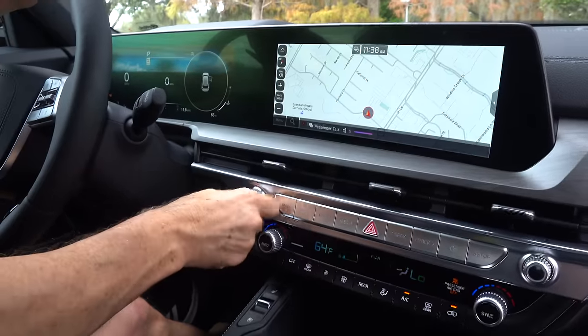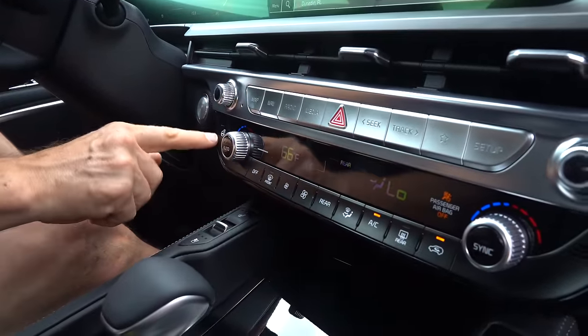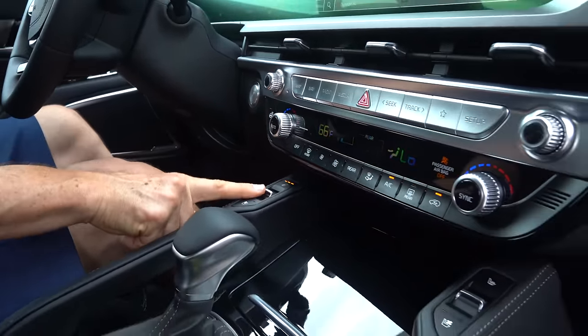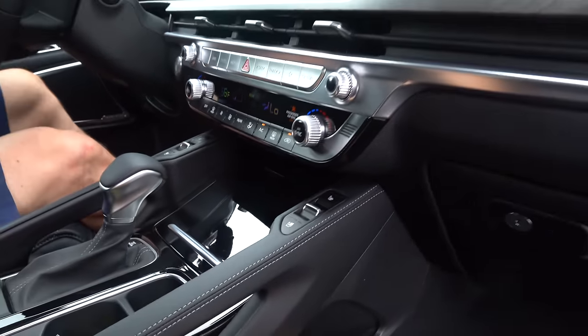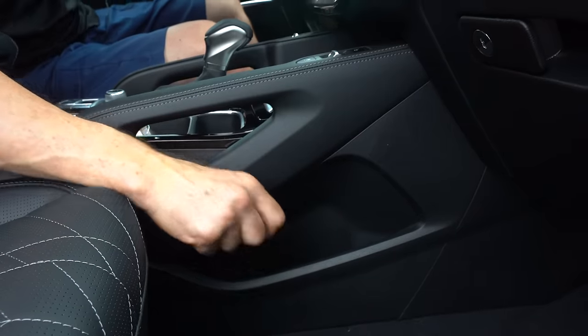Working our way down. Real knobs, real buttons, real switches. You have dual climate control. Heated steering wheel. Heated seats, three stages, and three stages of ventilated seats. And I love the way the switch gear is easily accessible. Nice stitching. You do have a pocket over here. If you're not wearing your banana hanger, you could put your banana right there.